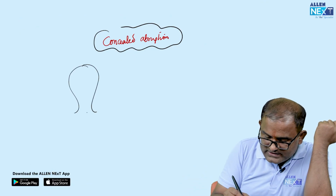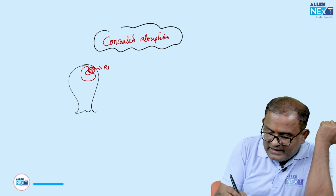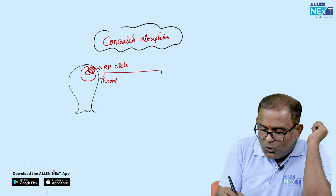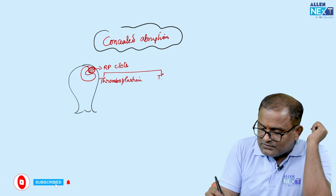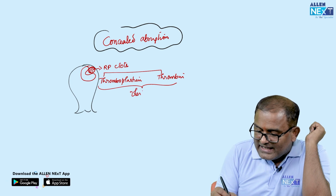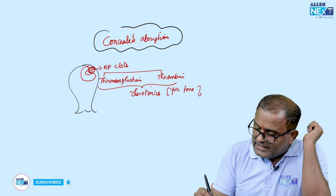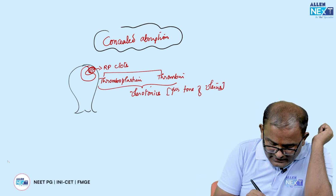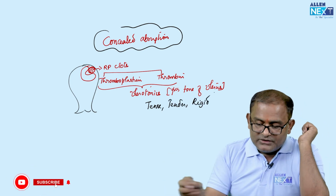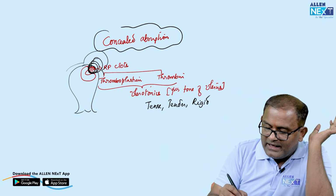You all know, doctors. If you see my videos, I nicely explained with the line diagram, there will be what, doctor? RP clots. What is this RP clots? It is nothing but retroplacental clots. Now these retroplacental clots produce two things. One is thromboplastin, another one is thrombin. Now doctor, this thromboplastin and thrombin all serve as uterotonics, that is, they increase the tone of the uterus. That's why the uterus is tense, tender and rigid. So due to RP clots, definitely these clots will infiltrate through the layers of the uterus. That's why the fundal height will be more than POG.